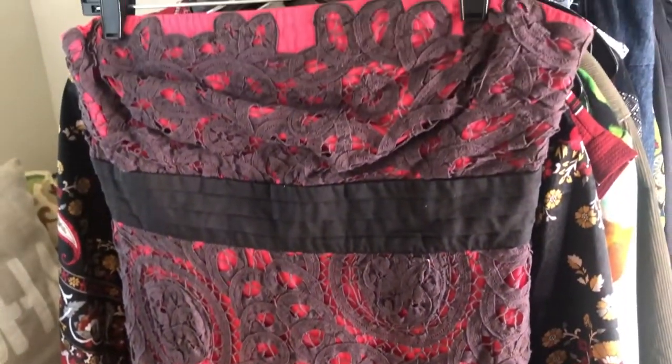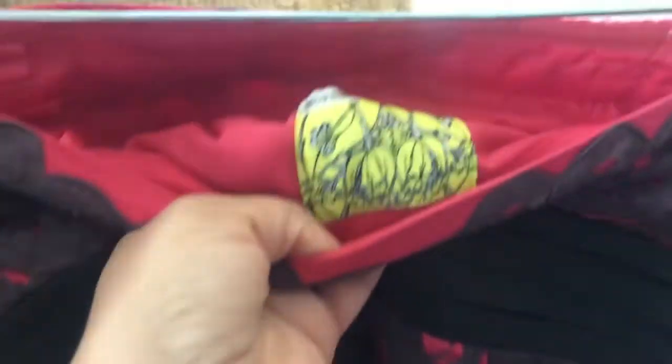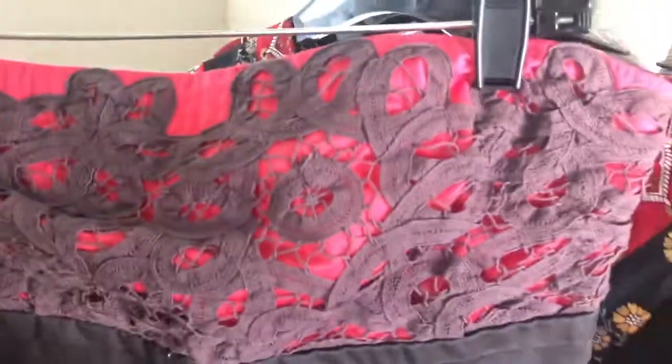This is Floreat from Anthropologie. Really pretty dress. It's a brown overlayer over a hot pink background. And I do not remember the size on this. I'll have to look. Let's see here. Size 10. Size 10 on the Floreat dress from Anthropologie, and I priced that at $55.